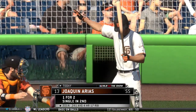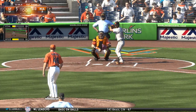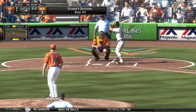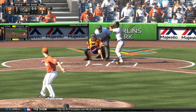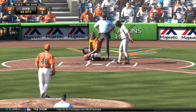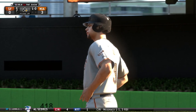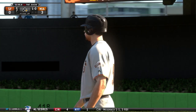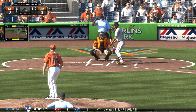Joaquin Arias will get another shot. He hit into a double play his last time. First pitch here misses wide, 1-0. All right, leadoff man on first. Here's where you got to start clawing your way back into this ball game. It's not too late, but it needs to start happening soon.